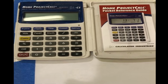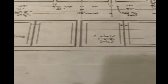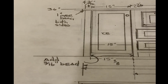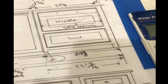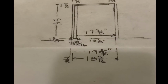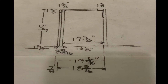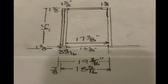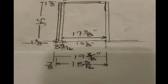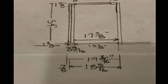Got the construction calculator handy. Love those things. That's the island. You can see some of the notes we're making there, and then how the end panels are going to work out. This is a drawing. I draw everything out just to make sure I have it down to the 1/16 of an inch, so I know exactly what to cut, how big to cut, how to put different boxes together so that I can take it apart and carry it in an easier manner.